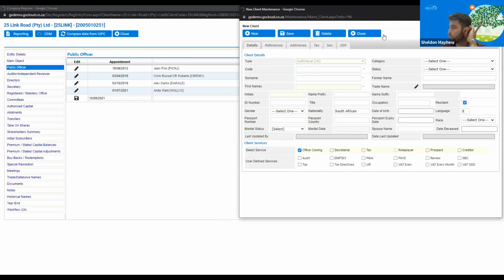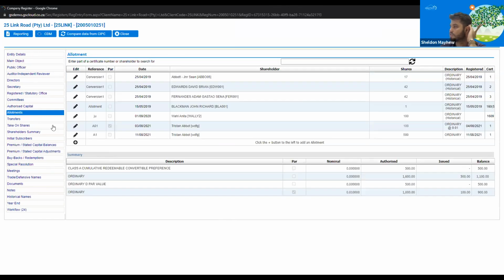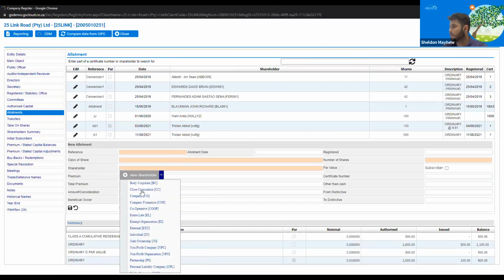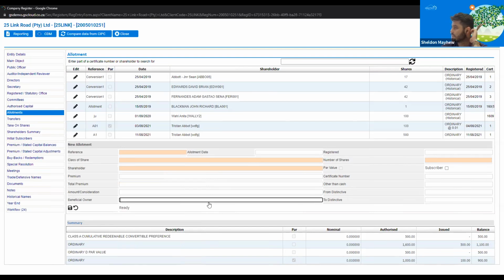The same goes for any shareholders in the allotment screen or within the transfer screen as well. We've also added that functionality there for you as a user. So you'll see you have the ability to add a new shareholder, and as soon as you click on it, you can decide, well, it's a company or whatever the shareholder entity type is. Cool. So I think that's a huge change that we've brought in, and it will drastically impact the way that you guys work in those registers on a day-to-day basis.